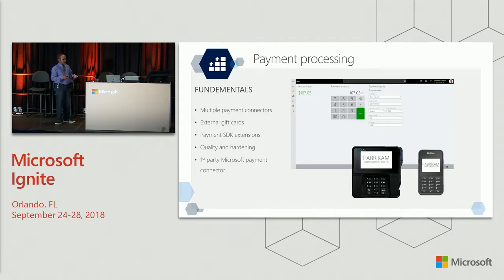As part of that process, we have done two things. One is that our payment SDK has become much more resilient in terms of how we have built it and how the error logging happens, where we're able to pinpoint where the issues have taken place, which is a significant improvement compared to where we were before. And the second thing is that we are now building our own first-party payment connector that we plan to ship to our customers. This connector is in development. It's in preview right now. We expect that to ship later this calendar year.